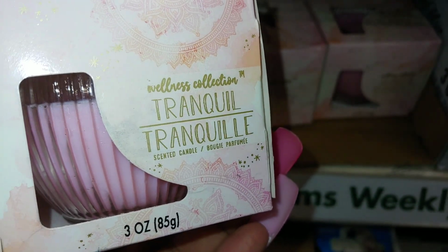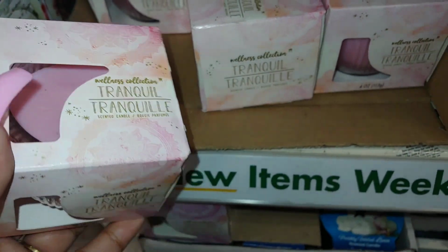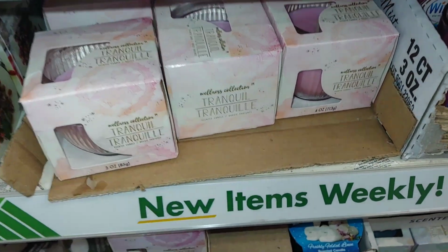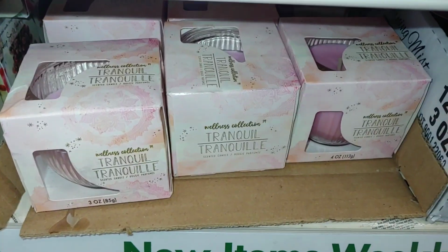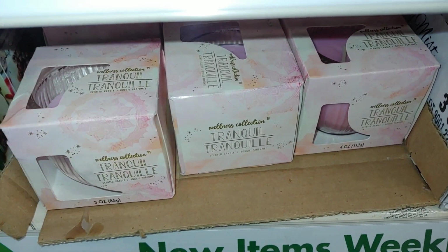And it says scented candle. It's just a small one, 3 ounces. Smells sweet and a little bit of floral, but like a sweet floral. So I'm gonna take a few of these, like I said, for those. I always like to have them handy. And they don't have a really strong smell, so that's what I like about them. That way I can use several of them in the room.